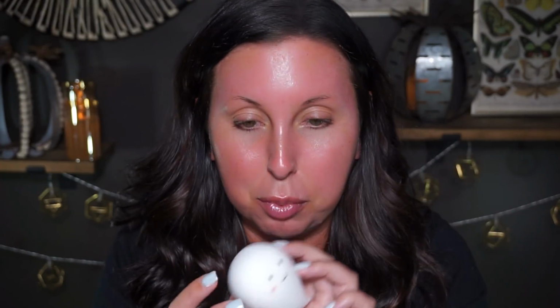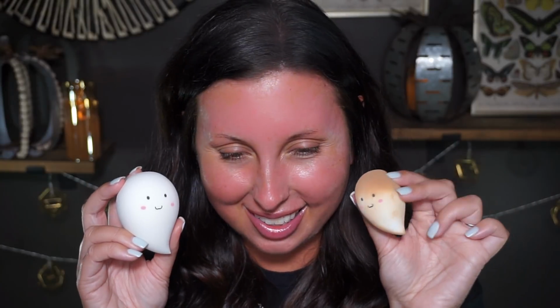And how cute is this little ghost sponge? Base Blue Cosmetics sent me this. Look, they actually sent me two. This one I used before, but how cute. So look, dry to wet. Well, and he's dirty, but it's so adorable. I don't love the shape, honestly, but it's so cute. I can't help but enjoy it. So I'm going to apply this foundation. This is not new to the market, but it is new to me. Again, I've only worn it once.